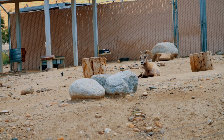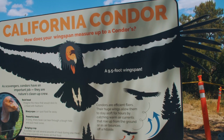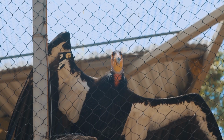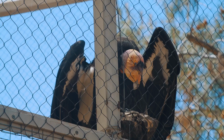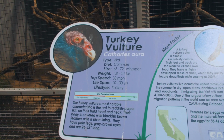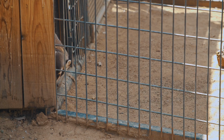So then next you can see all the sheep, and then you could see all the rams and ewes. Not too far from there you'll find some birds like the condors, the ones I found here. Very beautiful in color. Then you have harriers and other types of birds that you'll find here, like turkey vultures as well. You can go up to them and actually see them up close without having to catch them in the sky.